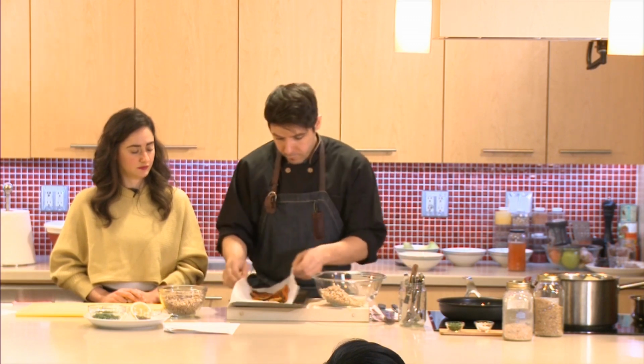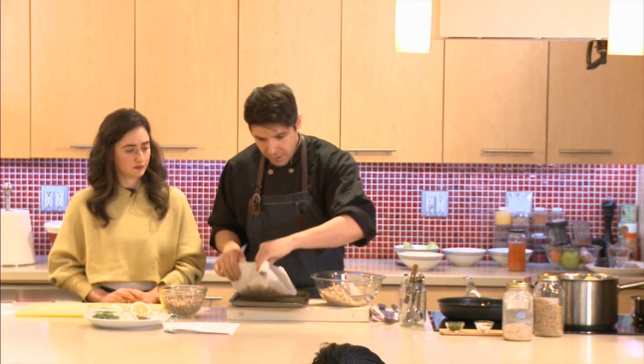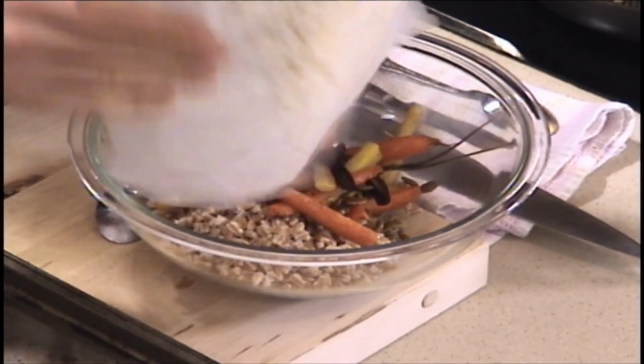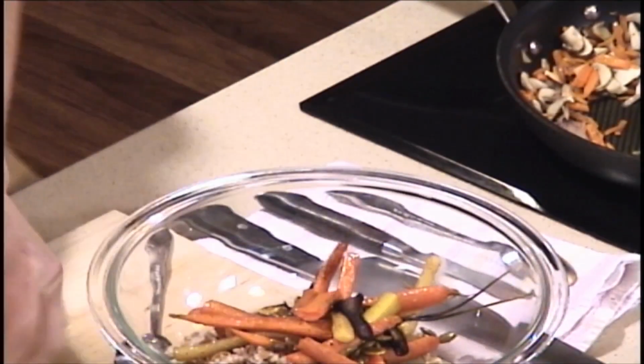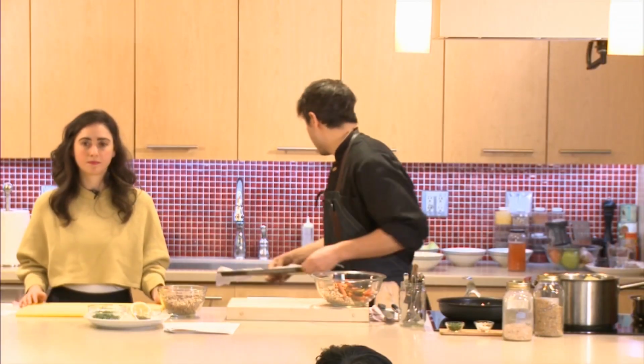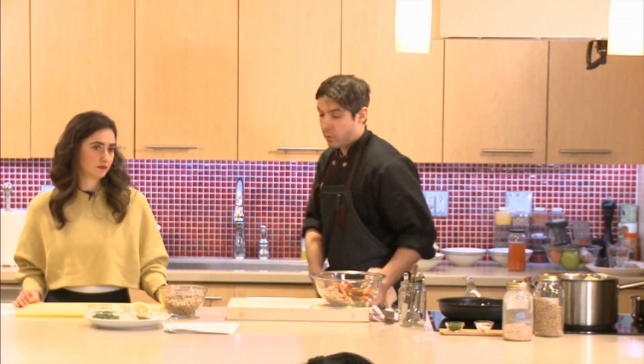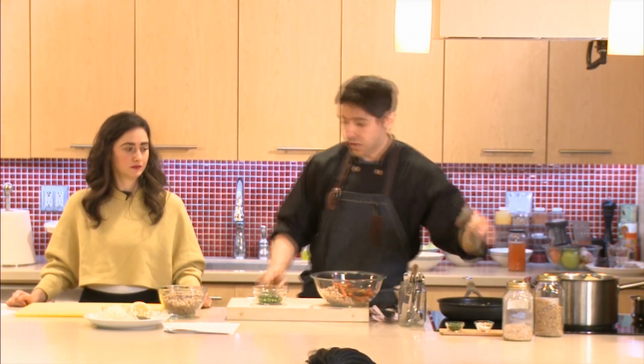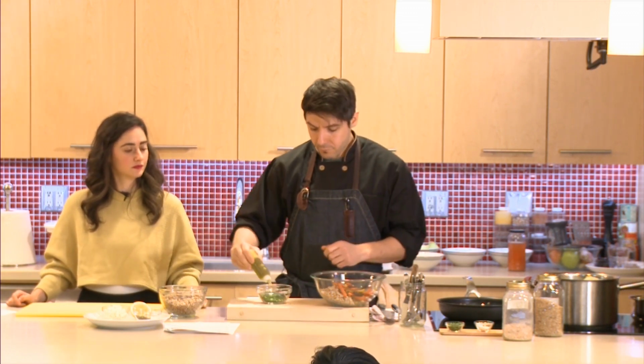We'll just grab the parchment, it's a lot easier. We'll throw those carrots inside. And then for a quick dressing, and again, this is something that would be a great idea to make a bigger batch, have it on hand, have it in your fridge, and that way you can just add that little pop of flavor into different dishes. So I just have some chopped parsley. These are just herbs, some chopped parsley.